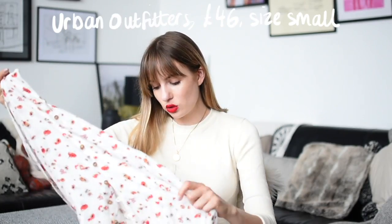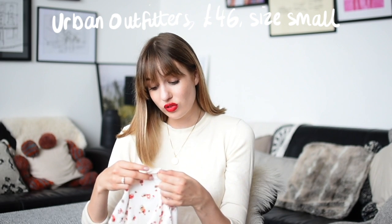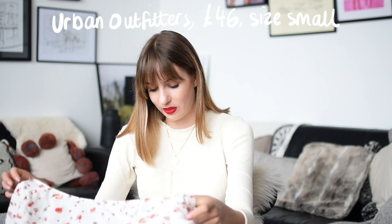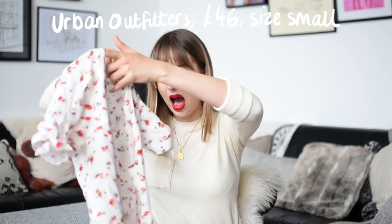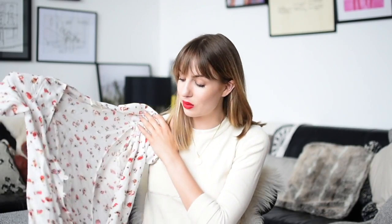And just £1 up from there, we have Urban Outfitters. This is a size small. Fits really well, this one actually. It's by the brand Pins and Needles, which is an Urban Outfitters own brand, I believe. This one has got a button all the way down, very similar to styles that you might find in Reformation if you're familiar with that brand.